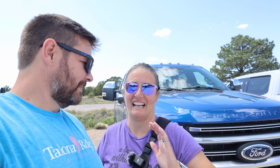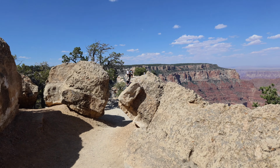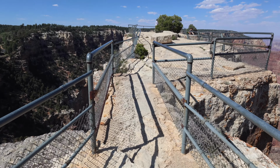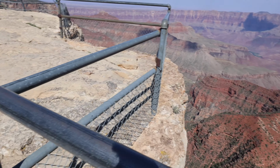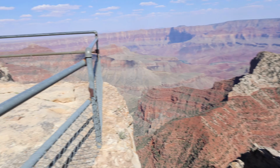All right, so what I just showed you guys was Angel's Window, and we're getting ready to walk out on it. Yeah, it actually has the edging of the cliff, and then they put railings on it to make it more safe, but you're welcome to walk out on it. At your own risk. Yeah, well, here we go. All to ourselves. That's a big drop.